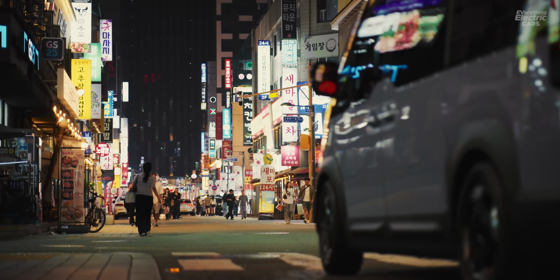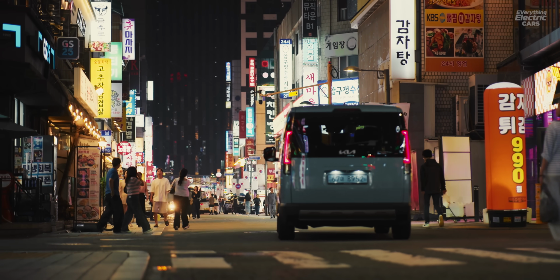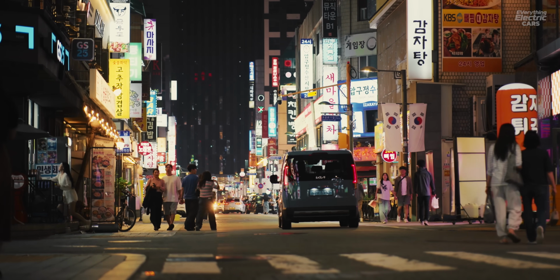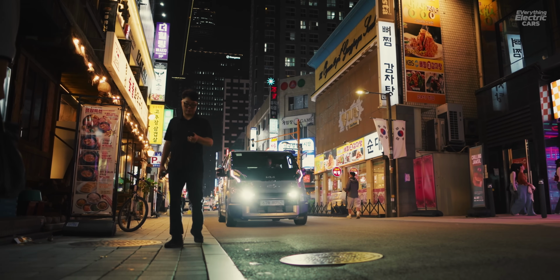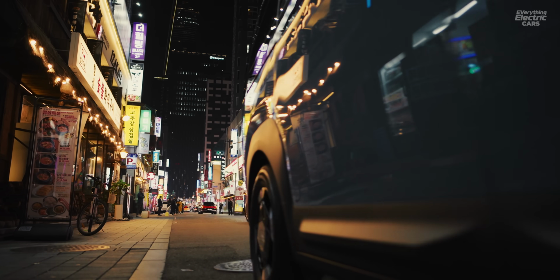In terms of practicality, in terms of modularity, and above all else, value for money, we have never seen anything close to this, which is why we've come all the way to its home nation of Korea to spend just a few hours with this one. So, shall we see what all the fuss is about? Welcome to the PV5, welcome to Seoul, and welcome to the Everything Electric Show.